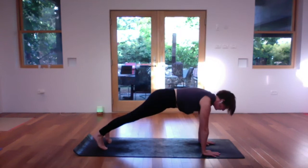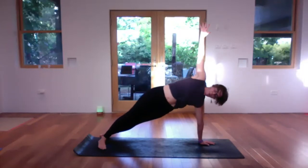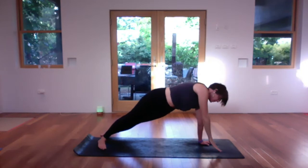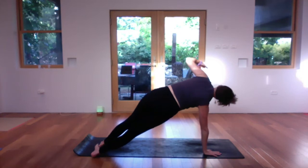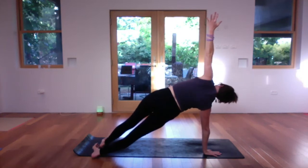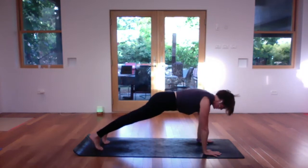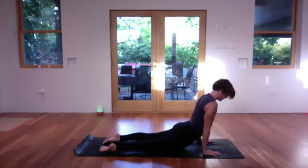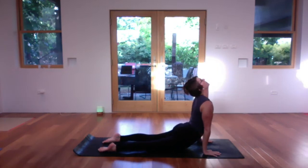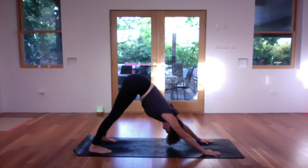Side plank to the left. Reach your right arm up. Back around to center. Side plank to the right. Reach your left arm up. Back around to center. Full chaturanga. Upward facing dog. Downward facing dog. Or child's pose.